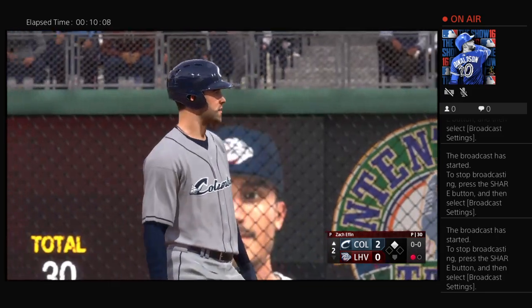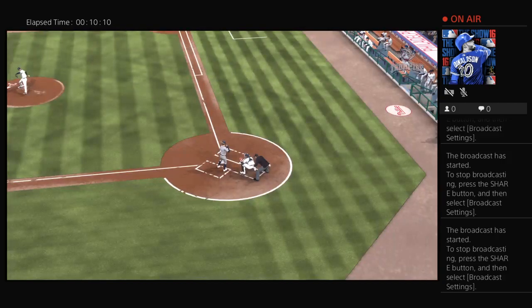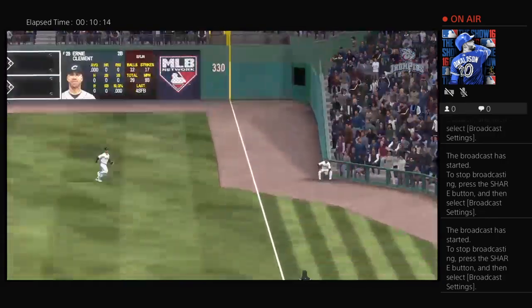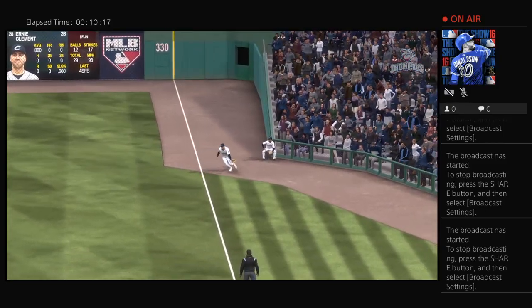Back-to-back base hits. When you pop a ball up like that, you don't expect it to get you a knock too often. But right there, somehow he got it to drop in behind first base, and that's where no one could get to it.